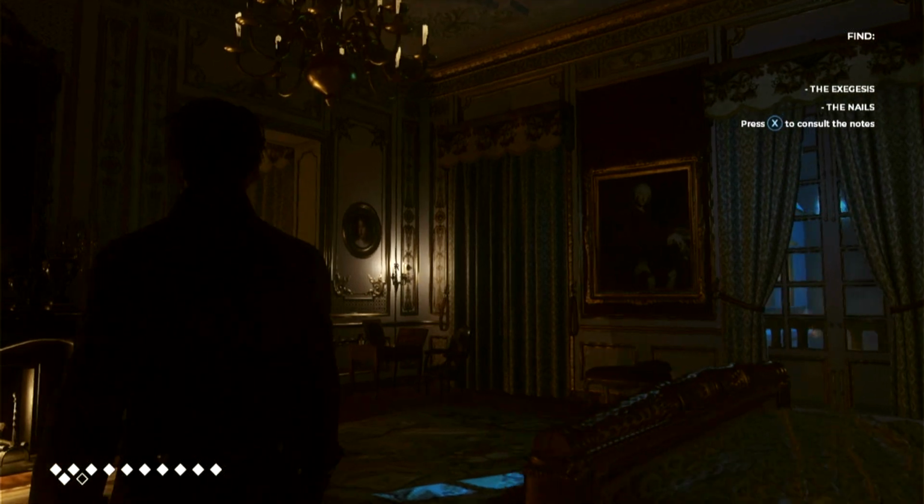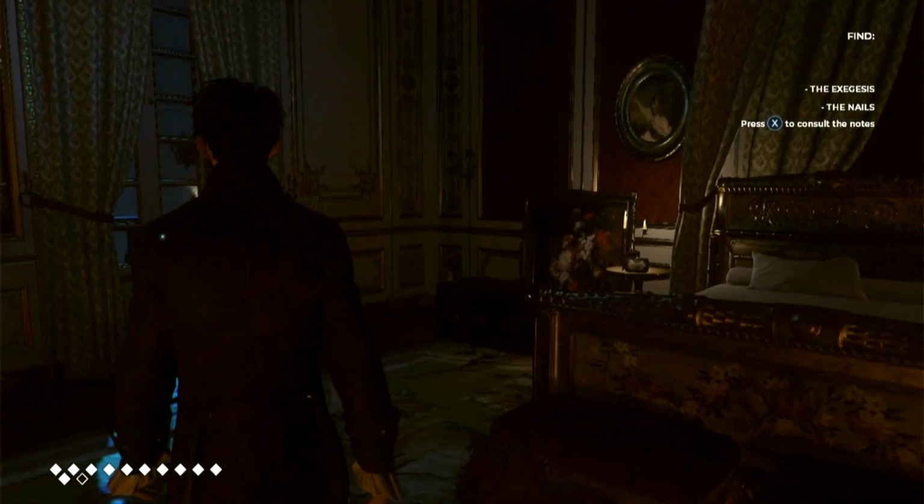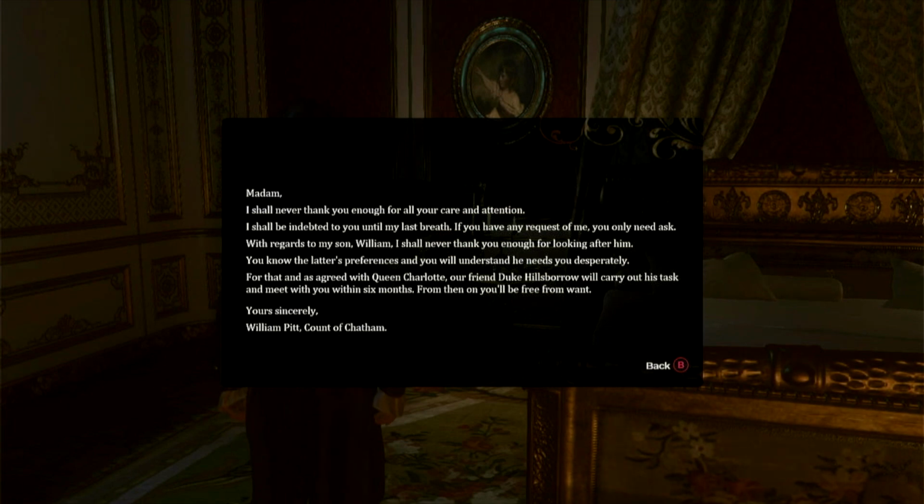He was the English Prime Minister. This letter dates from 15 years ago now. Madam, I shall never thank you enough for all your care and attention. I shall be indebted to you until my last breath. If you have any request of me, you only need ask. With regards to my son William, I shall never thank you enough for looking after him. You know the latter's preferences, and you will understand he needs you desperately. For that, and as agreed with Queen Charlotte, our friend Duke Hillsborough will carry out his task and meet with you within 6 months. From then on, you'll be free from want. Yours sincerely, William Pitt, Count of Chatham.